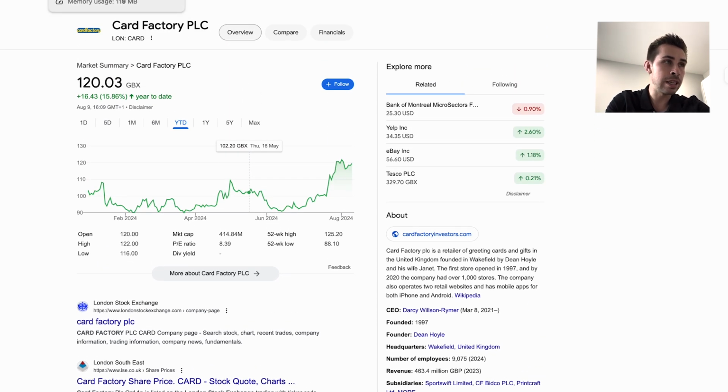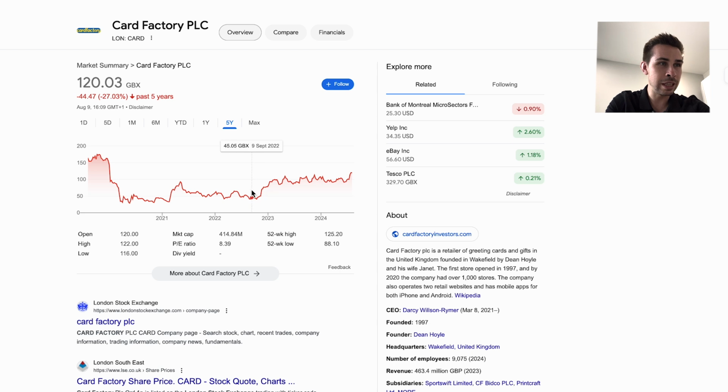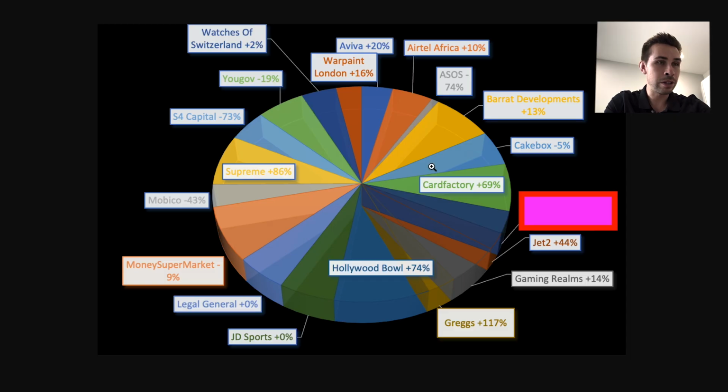Really good business, and I think a few people got bored of holding this stock because it didn't do anything, but maybe this is where we start seeing the share price doing one of its big bounces, and hopefully it breaks out of this range. But yeah, it's been a good performer in the portfolio for the last few years.